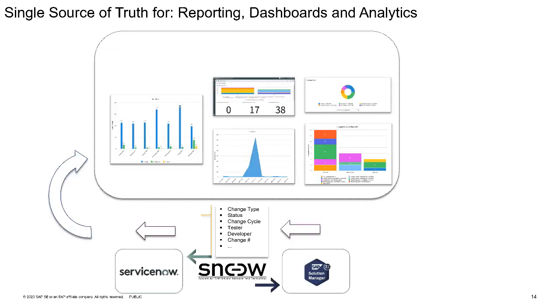As mentioned before, the reporting is pretty much what we're doing. This slide shows the flow, the diagram, how it works. You have all the technical information from Solution Manager sending over to ServiceNow. Then you have all these details in ServiceNow where you can leverage the powerful capabilities of the platform to create dashboards and nice reporting, okay?